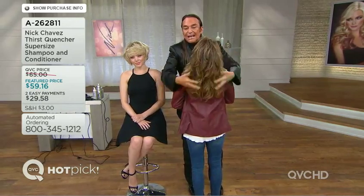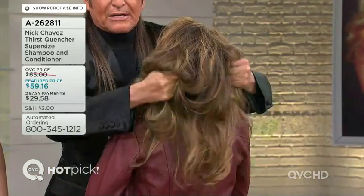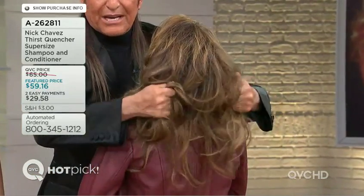Because when your ends are hydrated and moisturized, it's easier to blow the hair out. And also, Courtney, turn around here. I just want to have them see the back. Look at the bounce in this. And the reason we can do this is because we hydrated and moisturized it with the Thirst Quencher shampoo and conditioner.